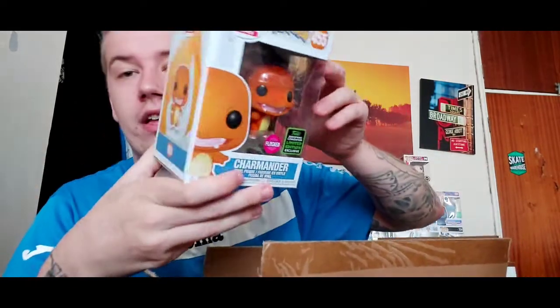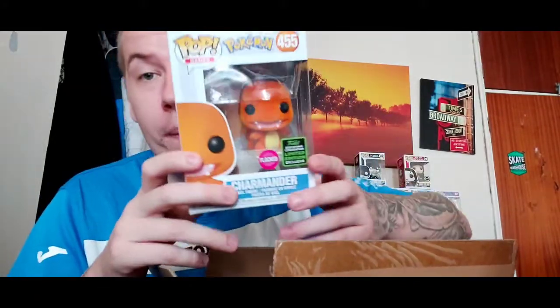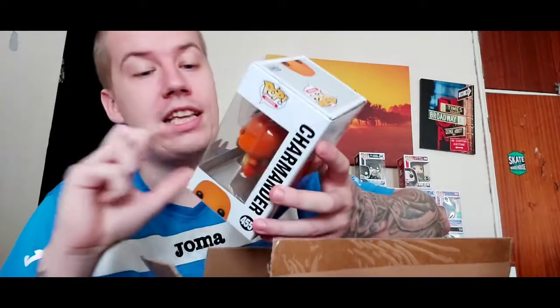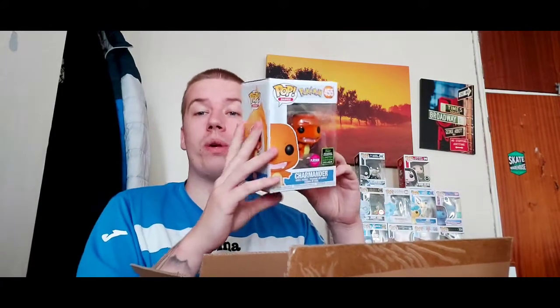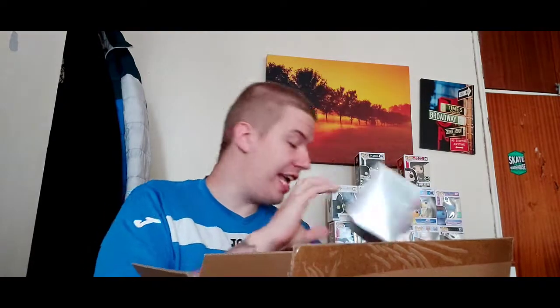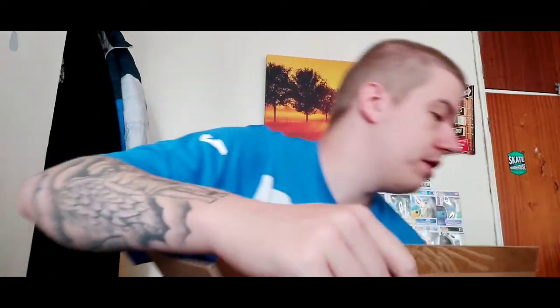Then we have, oh, now this is good. This is really good. It's Charmander Flocked. This is very good. This is what I was hoping for, was these pops. This is a 2020 Spring Convention. We have the Flocked Charmander. I got Bulbasaur last time, which was worth 25. I have a feeling this is worth 28. What a good hit. That is a really good one. I'm just going to get rid of this rubbish.